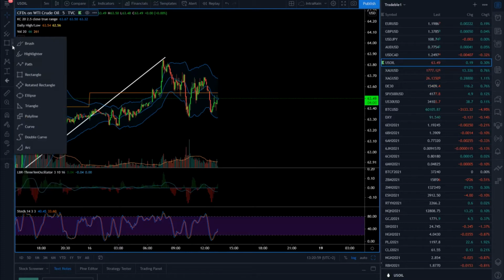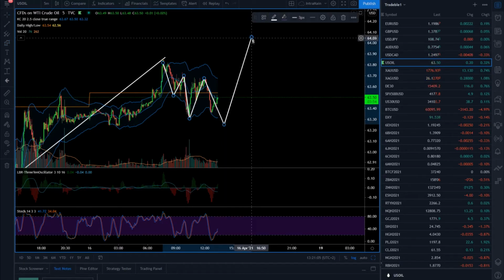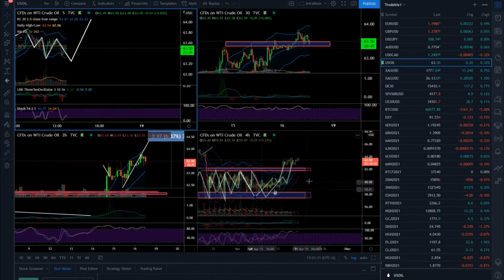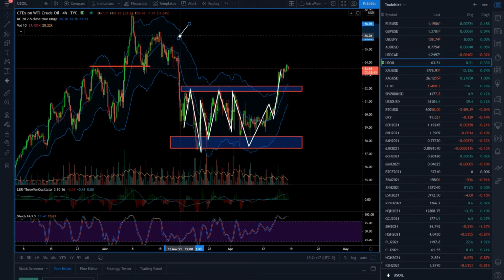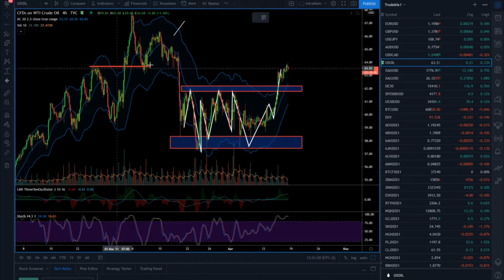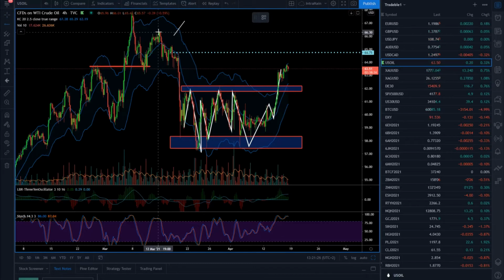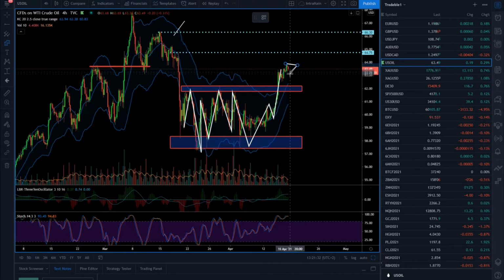Let me again take the polyline and show you that. There is this ABC. Maybe this will be a complex ABC, but definitely you want to watch for another upside movement. As I mentioned yesterday, I don't see the reason why the crude oil cannot trade at least into this 64.75 zone, and also try to trade into this 66.30 zone. There is plenty of potential to go higher into the next period because of this massive breakout of the 10-day balance.